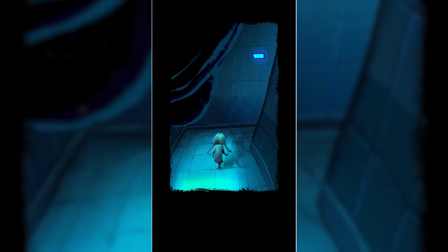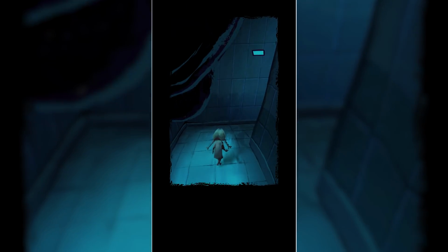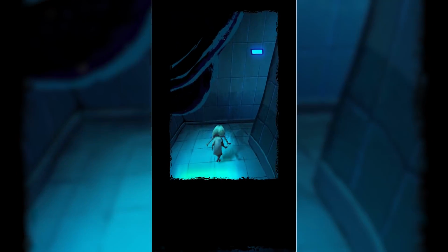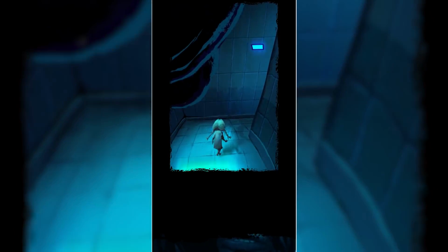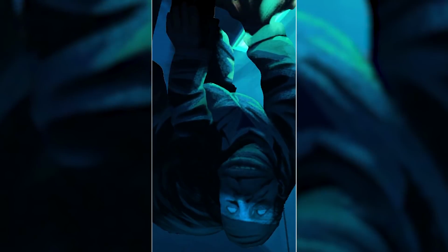Oh my god, is that the doctor behind her? That looks like the doctor crawling on the ceiling behind her, guys. That is so creepy. Of course, we do see the doctor crawling about on the ceiling in the trailers so far, and of course at the end of the demo that we played. Oh my god, look at that. That is horrendous. There is the doctor, guys.